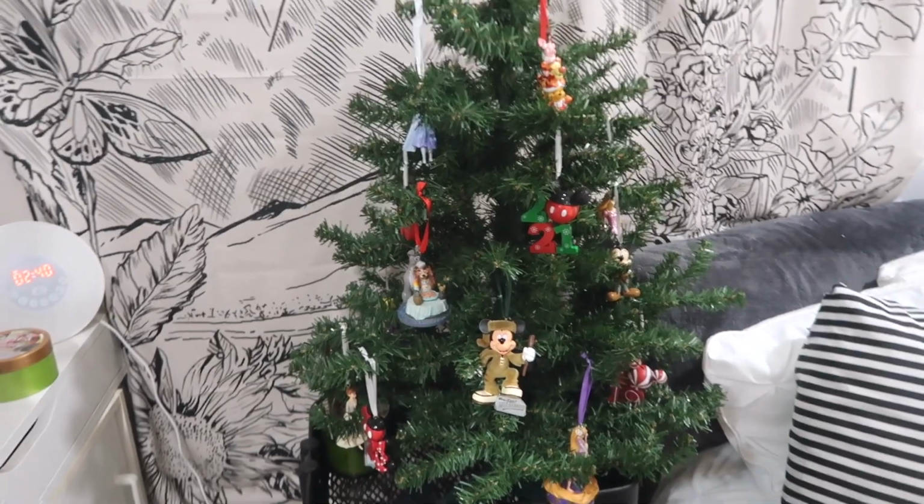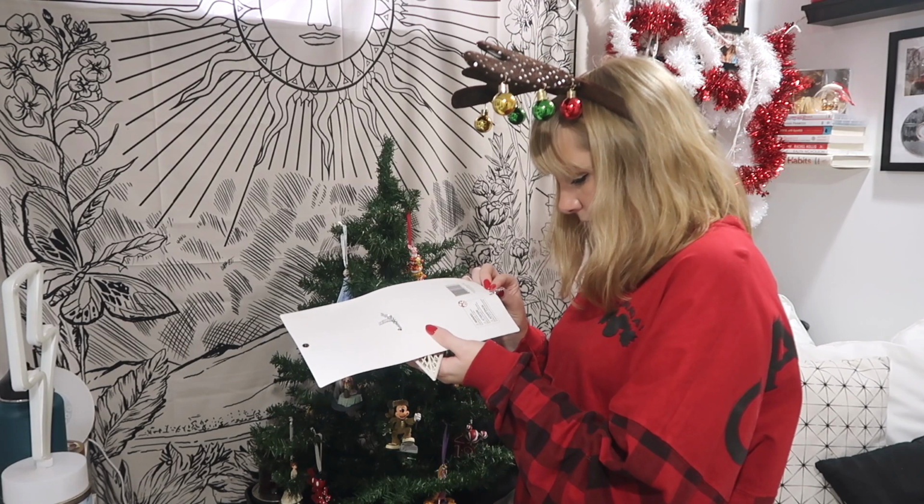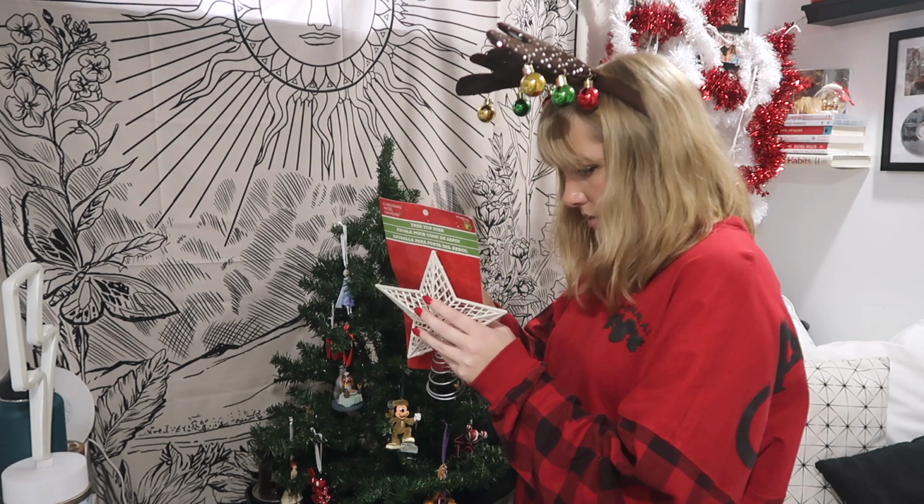Definitely not a lot of ornaments, but I think it's really cute and simple. I do still have my fingers crossed that I'm gonna find the other garland, because if I find the garland that we used last year, then I can put that on the tree, which will make it look that much better. I think this star will actually be a fairly good size.